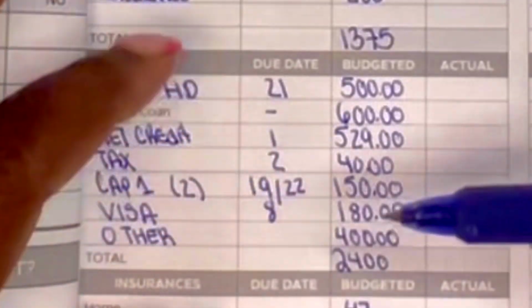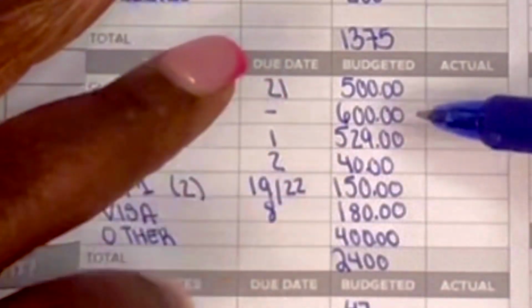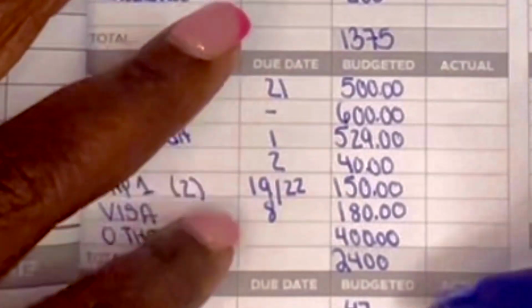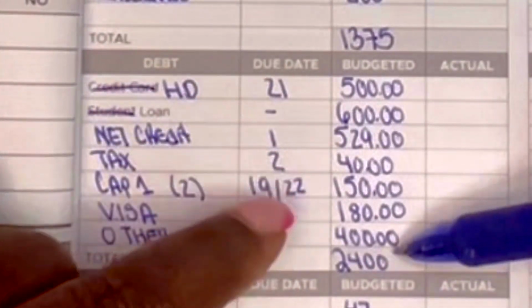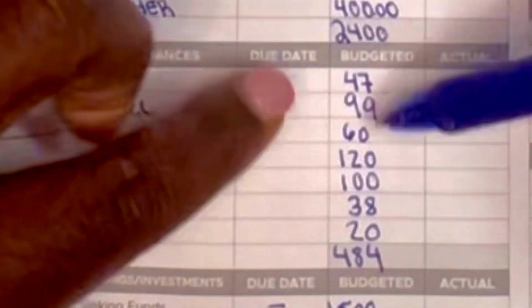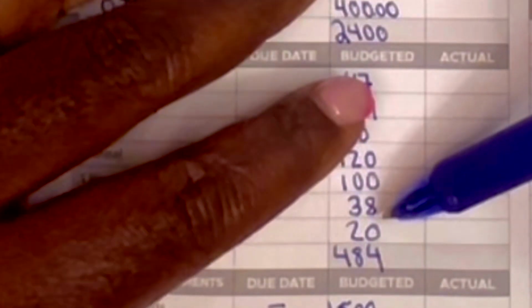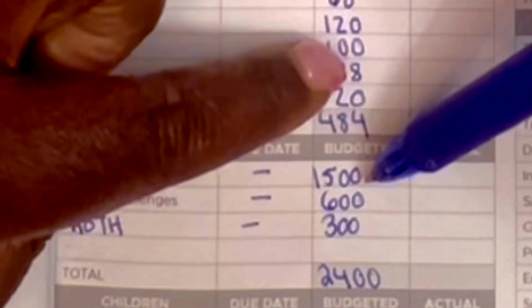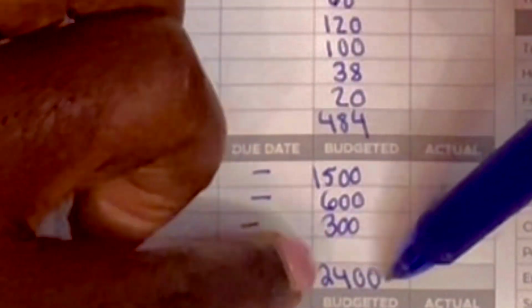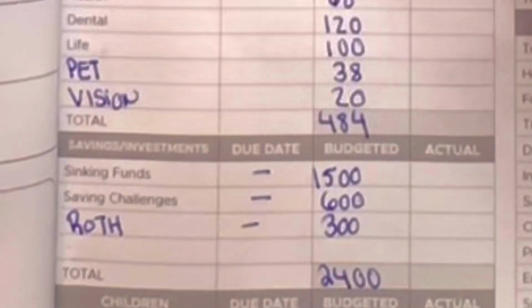My debt is a really heavy block. As I mentioned earlier when I was doing my goals, I really want to knock out some of these bills. So I put the full outstanding amount due. That's why this overall total is a little high at $2,400. My insurances are going to be up to $484. That includes my pet insurance, which is going to be kicking in next month. Savings, challenges, sinking funds, my Roth, etc. should be about $2,400. I'm not doing additional investing right now that I can think of.